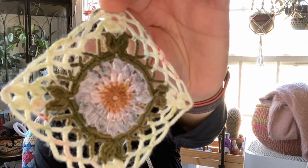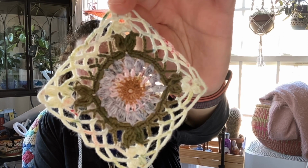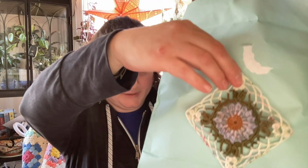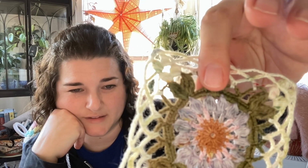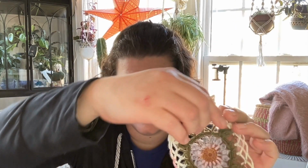But this is my tile 19 with fingering weight yarns, and I do love it. I did block mine, and I think it turned out really, really pretty. So, there we go. I really love how the light pink has some of that brown in it, as well as the purple lavender, which is kind of hard to see, which is right here. And it also has some of the green. And I love how the white has all the colors, but I think it's really, really pretty.